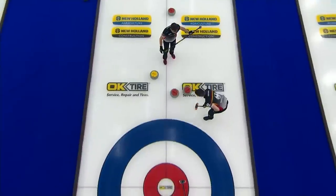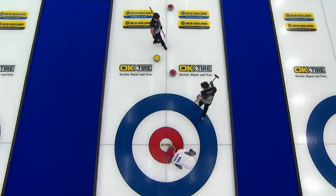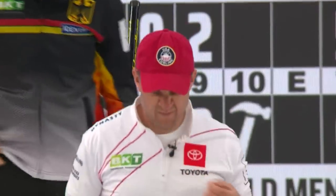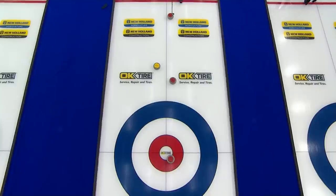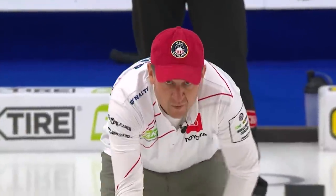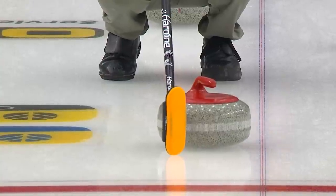I'm trying to wrap this one around Joshua Suter, near the button. That's it. Oh, nice. Good shot. Yeah, it's good. It looked like around two thirds to me. So red onto the yellow and try to really close. Get rid of a couple of guards. Put it where you want to hit it. Two thirds, pretty much where my broom is. Perfect.